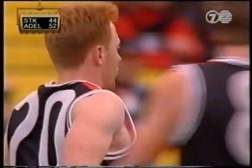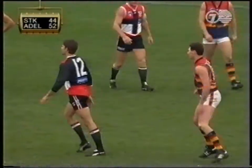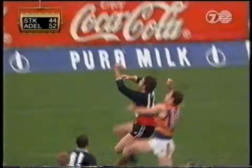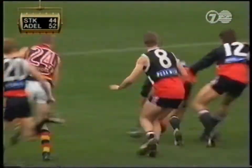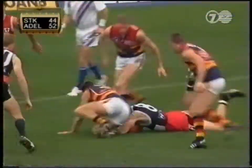So the Crows going with the breeze, which is going right to left in this 3rd quarter. They need to build up a pretty handy lead, you'd reckon, by 3-quarter time. But this has been St Kilda's bogey quarter for most of the season. Campbell's been in the thick of things this quarter.